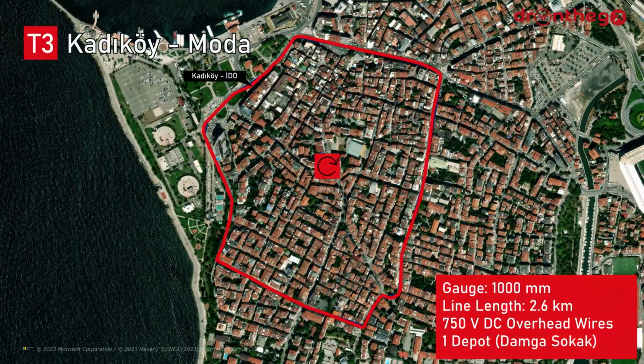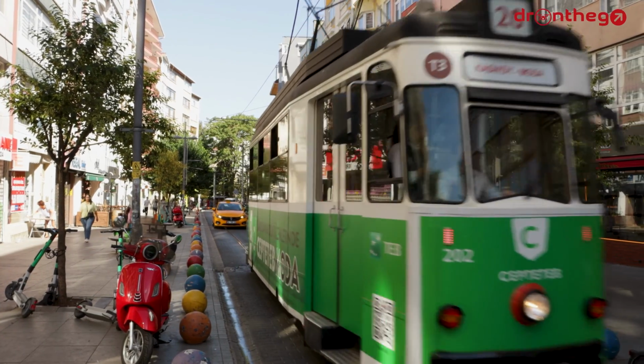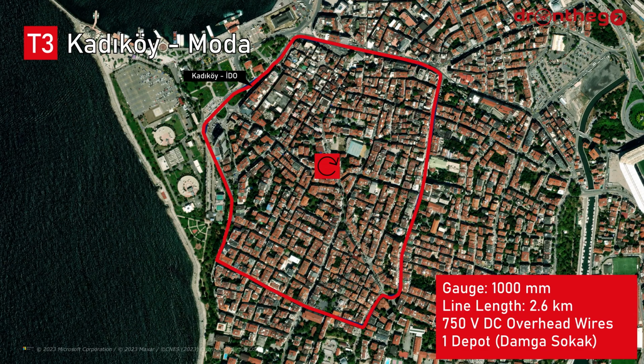Line T3 is a single-track circular route, which is being operated clockwise. Its starting point is Kadıköy and passes by Moda on its way back. The line is also using a meter gauge. The total length of the line is 2.6 kilometers and is as well powered by 750 volts DC overhead wires. And Line T3 has a small depot.